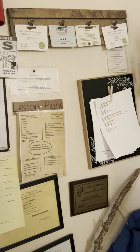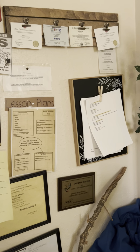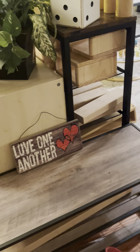There's lesson plans posted, our credentials are posted, our last licensing visit is posted, our menu, which will also be posted in our Facebook group. As we come in each day, we do take off our shoes, and here's our shoe rack for that. And then you enter our block center.